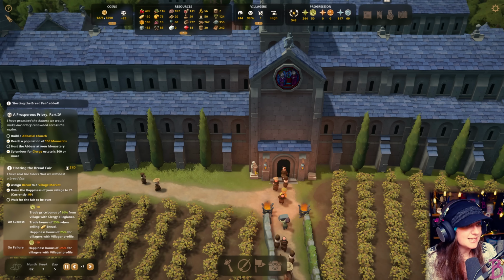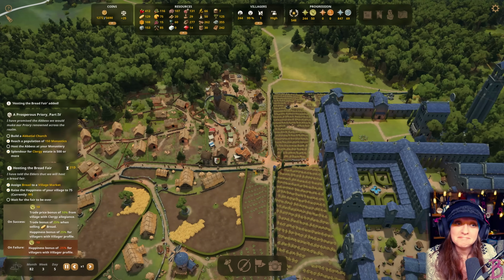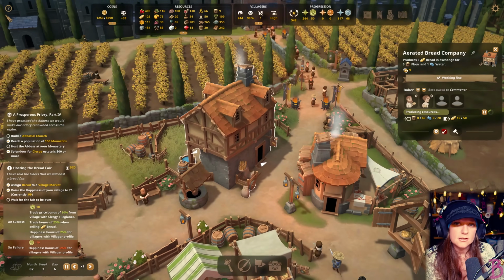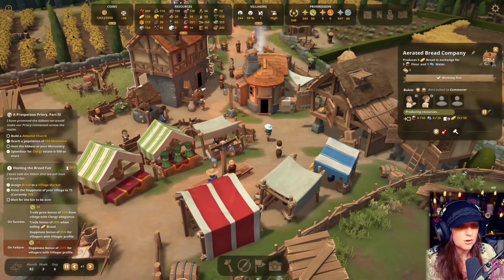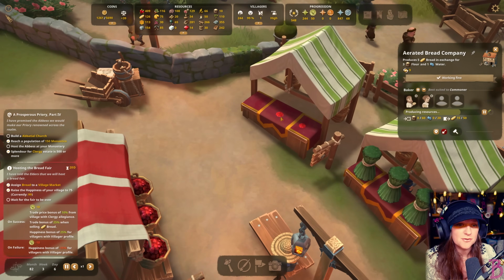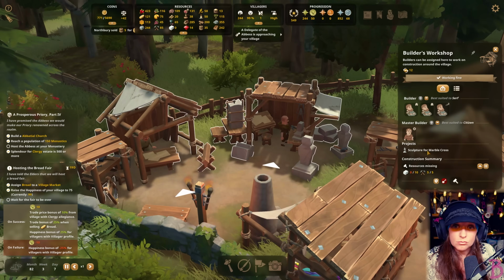Okay, let's give a bread fair a try. See how it goes. My aerated bread company is going to be the heart of a bread festival. Oh look, we've got more gems on this stall. They must have been donated to the hospitarium.